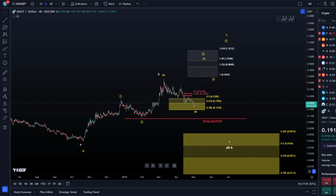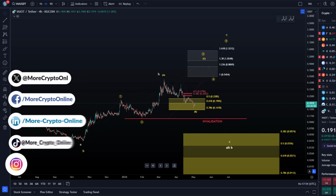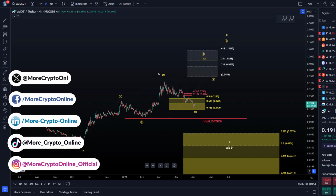Hello and welcome to another update video about VAI, and we can see an initial reaction now to the yellow support zone. Finally, after the Wednesday low was formed, we see a little bit of upside. The question is, is this strong enough to really generate upside momentum in wave C of 3?